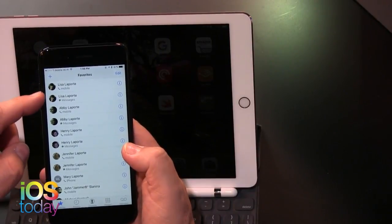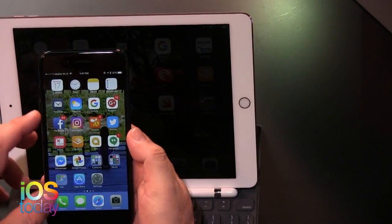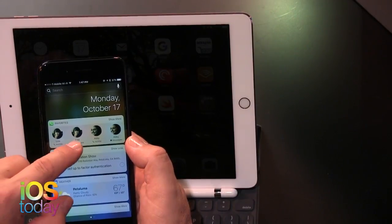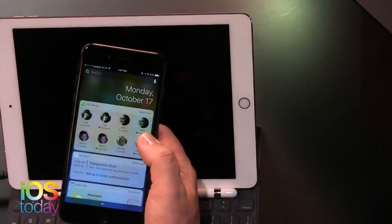I can show you this because it doesn't have any phone numbers in it. These are my favorites, and you'll notice I have two entries for Lisa: her mobile number and her messages number. That way, when I swipe over to the widgets, I get two entries for her, mobile and messages. So it's a very quick one-touch way to start a message thread with her. Add in your favorites the number for messages, which is probably the same number, and the phone number, and that way you can one-touch call or message the people you want the most. You can show up to eight different entries in there.